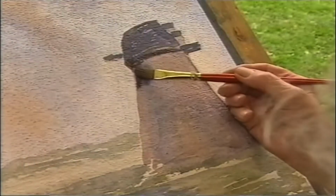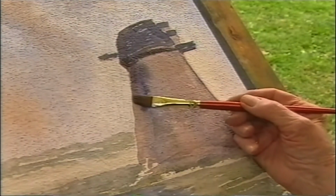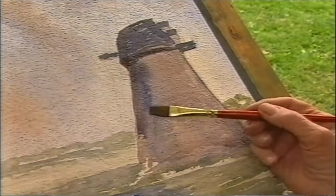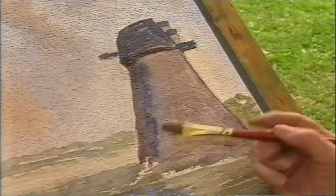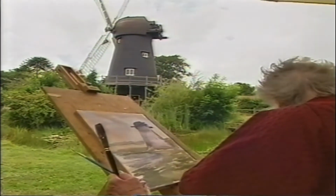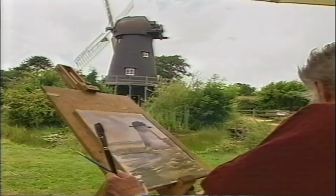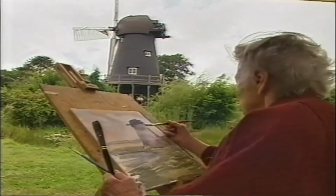I think I'm getting to grips with it because I'm now managing to get a bit more colour on it, because the whole thing was terribly wishy-washy. Got to strengthen everything. I think when I put the figures in front, it'll make the windmill go back further, hopefully, and it'll give some interest in the foreground.